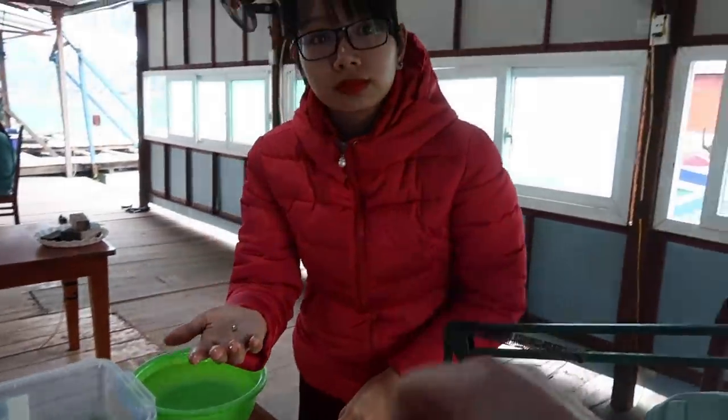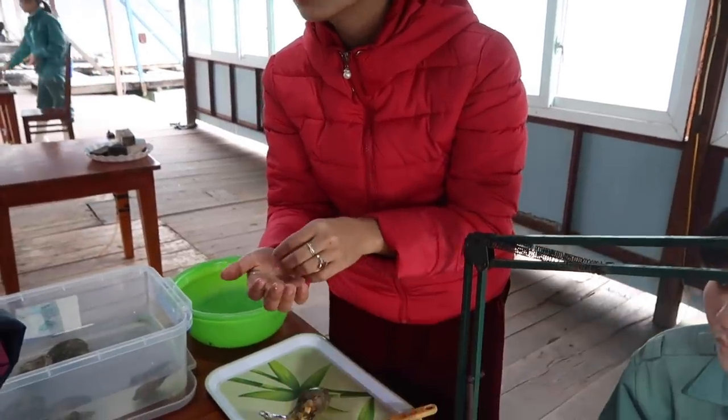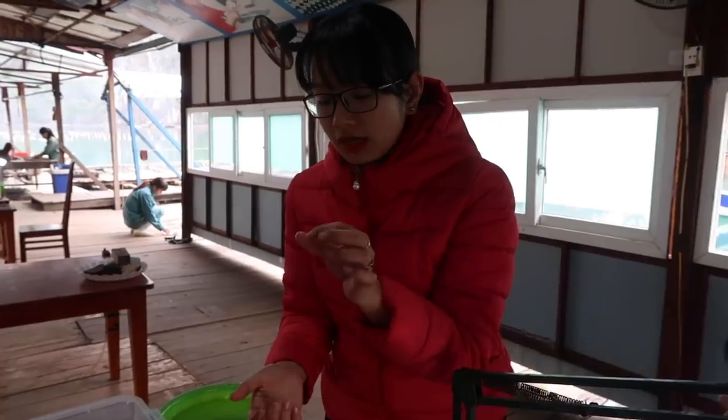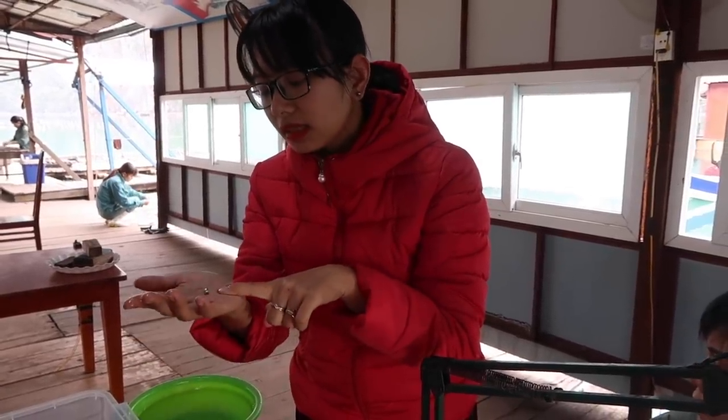It's four years. So 2 years you grow, and then after 2 years you put in one of those. And then 4 years, you get that. Different type, right? Different process. And this size of the pearl, maximum 20 millimeter. This one, I think, six millimeter.